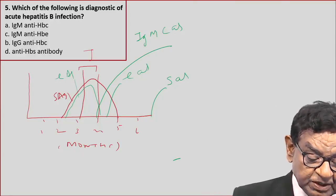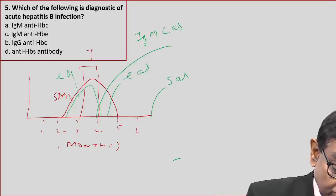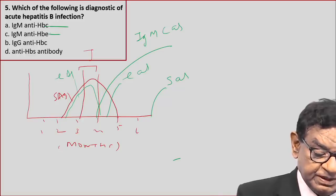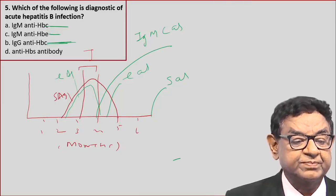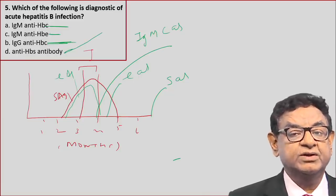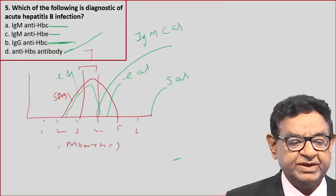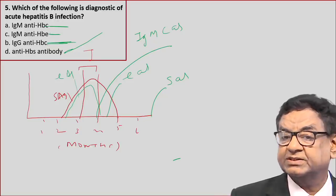Okay. So if you talk about the best marker of acute infection, it is IgM core antibody. E antibody is a marker of non-infectivity. IgG core antibody is a marker of chronic infection, and the surface antibody is seen in a vaccinated person. Okay. So in fact, the only finding that we get in a vaccinated person is surface antibody, right. Hence in this question the best marker is core antibody.